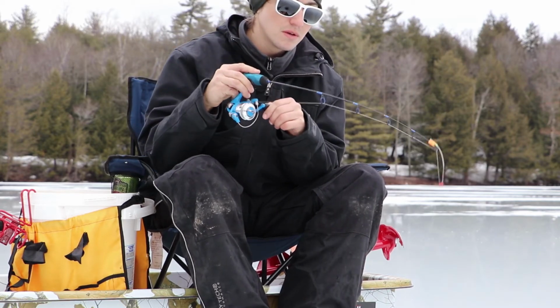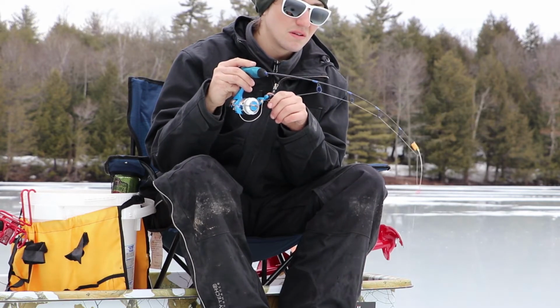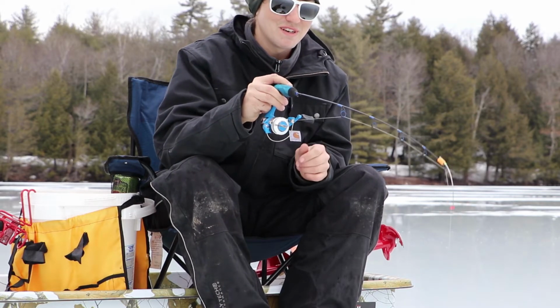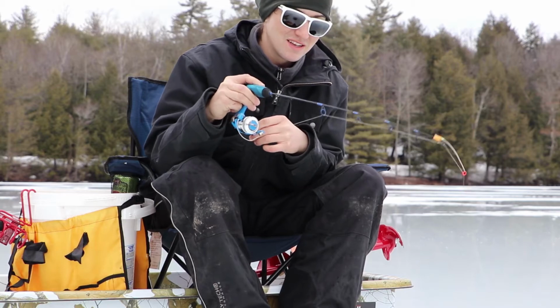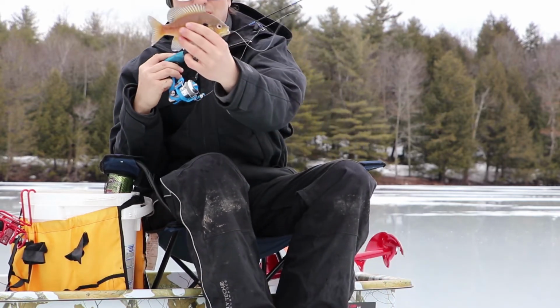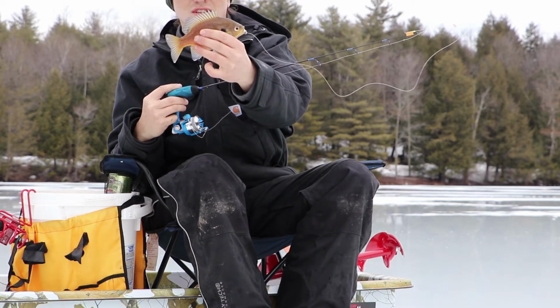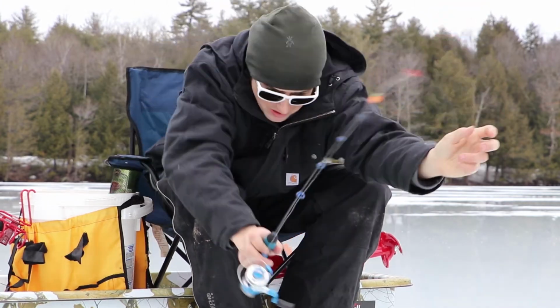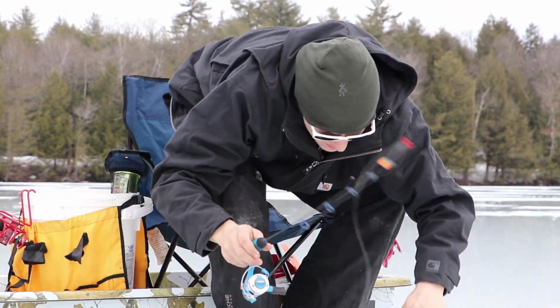There's another one. They put up a nice fight. Nice kill, nice kill. That's pretty standard for this pond. It's a perfect beater, if I felt like dealing with it, which I don't.